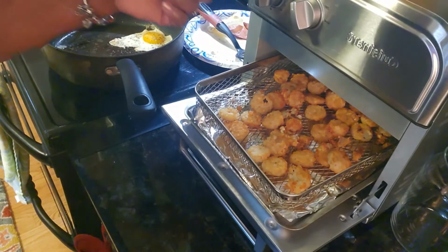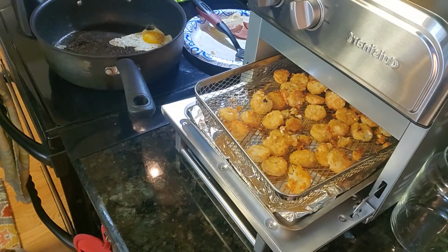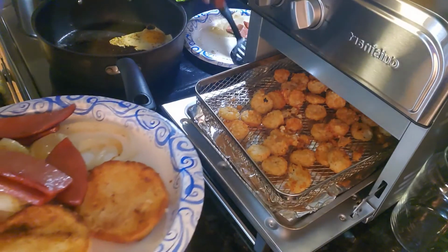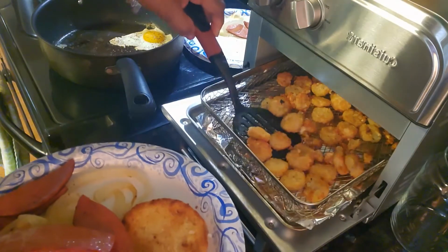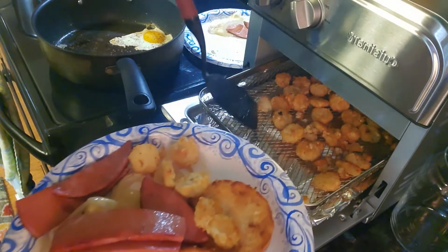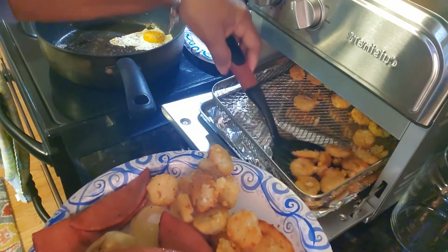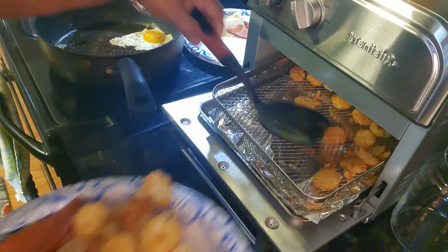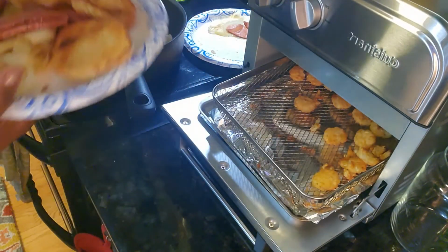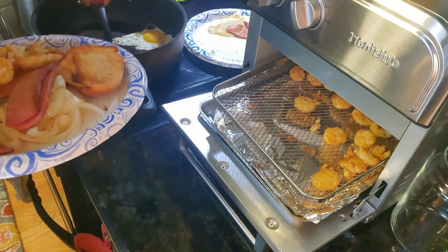Oh, aren't they golden? They're beautiful. And I'm going to get a plate because everything is hot. The eggs are ready. Oh, look, I've got my bologna and onions. I've got my biscuit right there. He's ready to go. This is the big guy's plate. So he gets all the potatoes because he's really the one that wanted them. And I'm going to take his egg and put it on that biscuit that I left open.